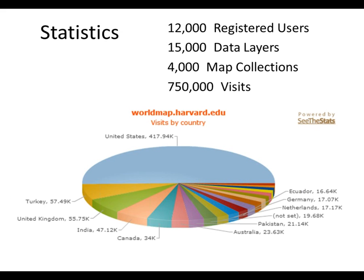And we've got about 750,000 visits in the last couple of years. And we don't advertise WorldMap. I mean, unless we consider this kind of a talk advertising, we're not pushing it. We talk about it within Harvard, but honestly, it's a delicate balancing act, keeping this much data and as many as 1,000 to 2,000 users a day using the system, keeping it performant, that I would much rather grow gradually than quickly.